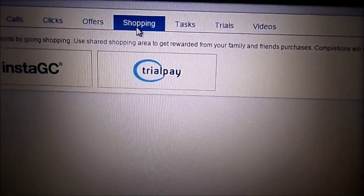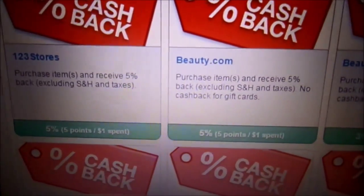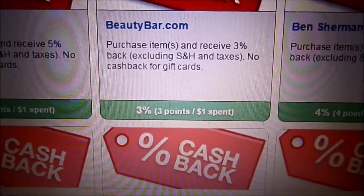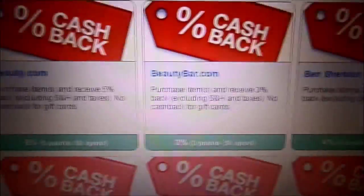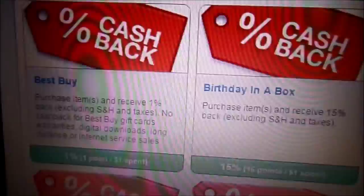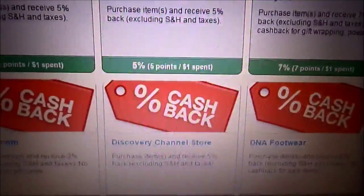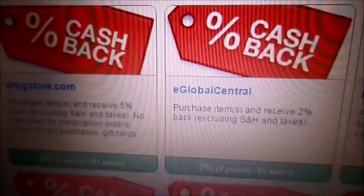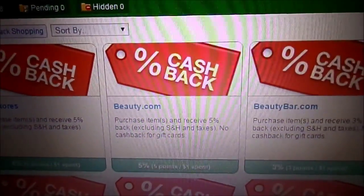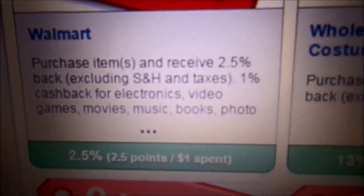And shopping, another thing. If you're going to shop somewhere, you might as well use it through this. All you have to do is click on the link and then shop like you normally would, and it'll give you cash back on this website as points. So if you use any of these, let's just scroll down. They've got some good stuff. Best Buy. Let's see. I know they have Walmart and stuff in here. Yeah, so they have a lot of stuff in here. Here's Walmart over here. You actually get 2.5% back.